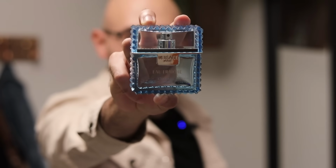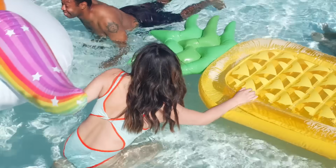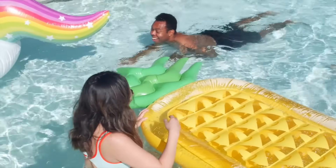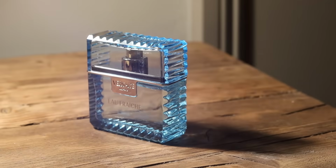Versace Man Eau Fraiche is your affordable option. You can easily blind buy this. This is very safe, fun, very cheap, less than $30. It has this very unique star fruit note in here. It's very much a fruit-based fragrance, but it reminds me definitely of being at a swimming pool. It has that effect to it. This literally smells like you're on holiday, but in a bottle. Very easy blind buy from Versace. And expect 4 to 6 hours of longevity, which is pretty good for this price tag.